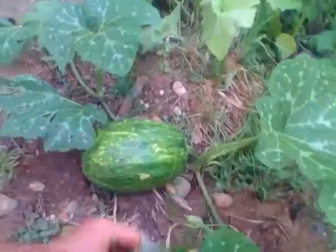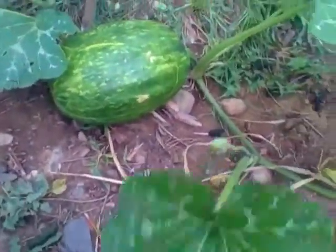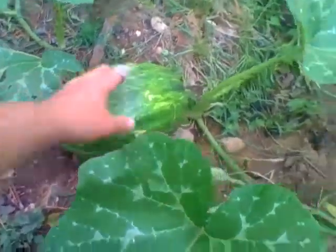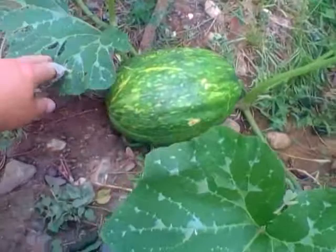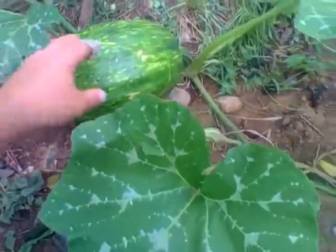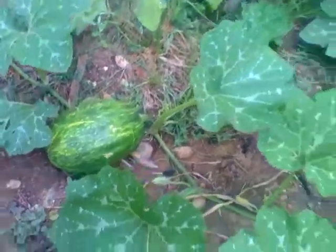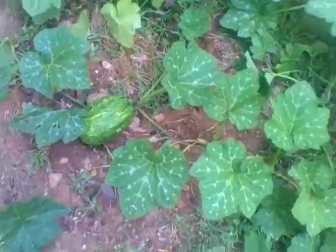And then here's another one growing. This is another of the Mediterranean squash, and I'm hoping these actually get bigger. It may not get bigger. Looks like it's gonna be like that. That's about the right size.